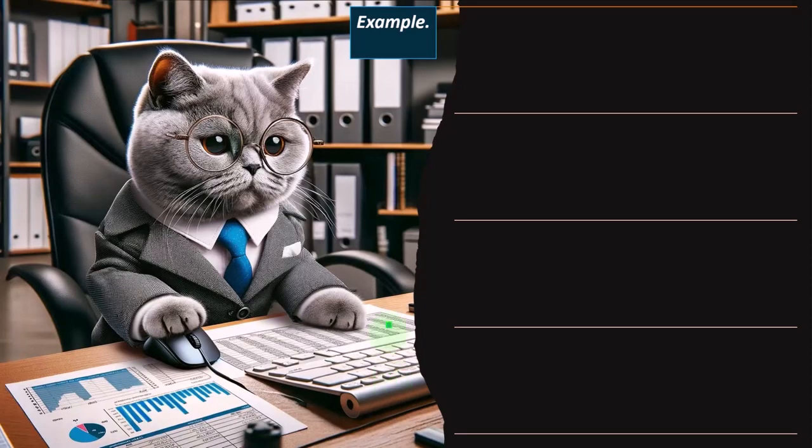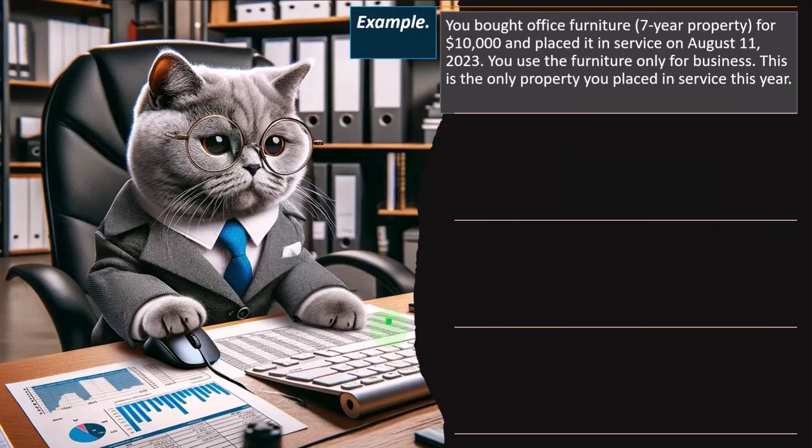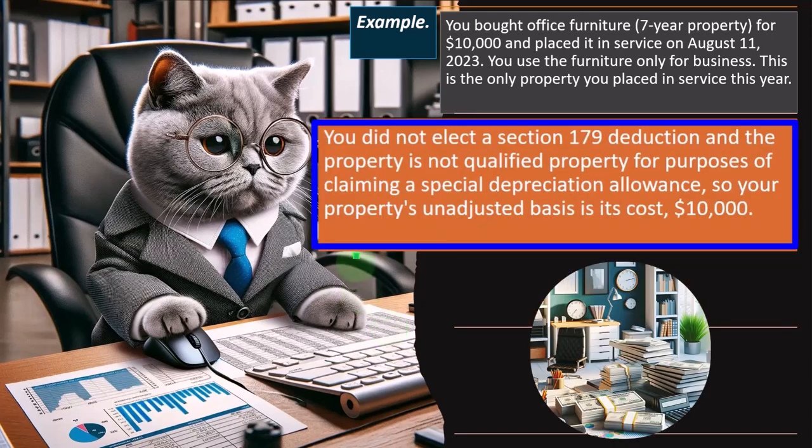Okay, example. So you bought office furniture, 7-year property, for $10,000 and placed it in service on August 11, 2023. You use the furniture only for business. This is the only property you placed in service this year. So you did not elect a Section 179 deduction. So we're removing that upfront deduction to kind of simplify the problem.